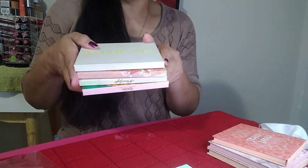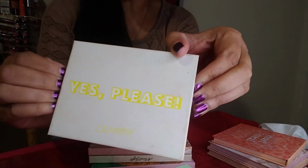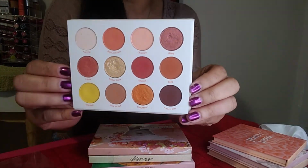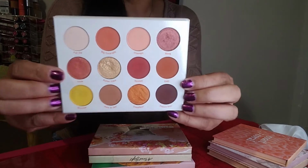Next, we're going to be doing the 12 pan palette. I also have 4 of these. This one is the Yes Please palette. This one I am going to be decluttering. This one was the very first Colourpop palette that I ever got when I first started out my makeup journey. The color story is pretty. It is okay. I just never pull from this. I have other palettes with shades like this that I just enjoy more. The formula in this one just was not my favorite.